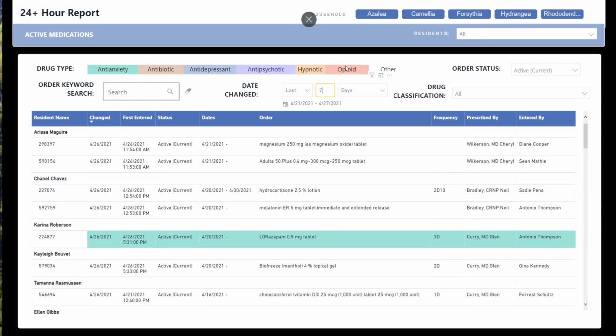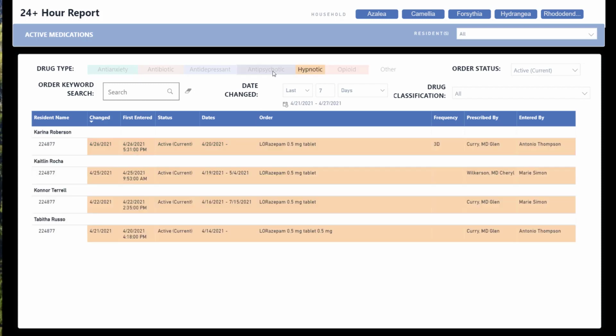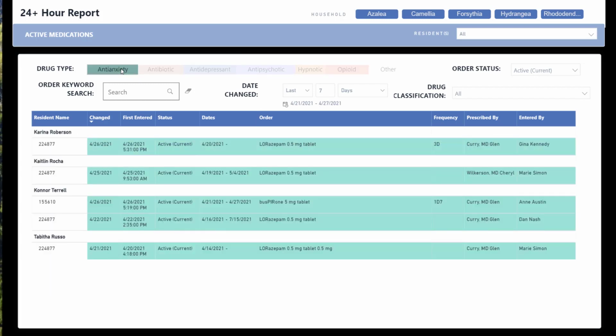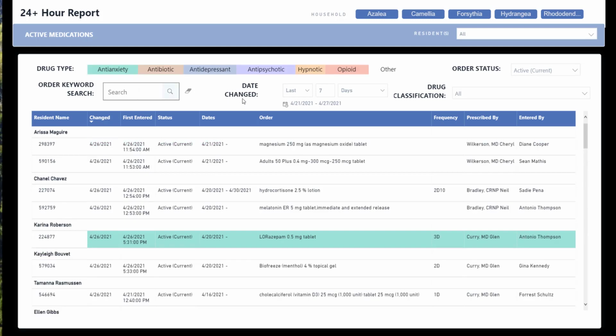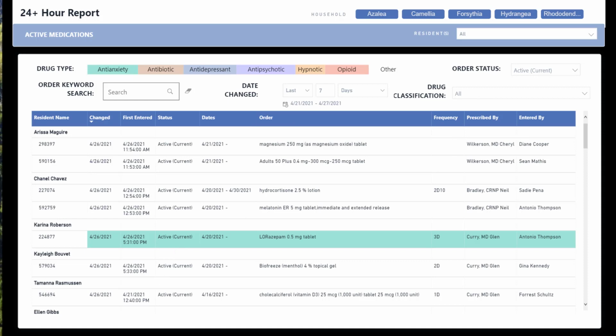But again, same filters that carry over. I can choose my order status. I can choose my drug types. Maybe I only want opioids, and there you go. They're highlighted. Hypnotics, antipsychotics, antidepressants, antibiotics, or anti-anxiety. Again, I can keyword search, and I can go by drug classification.